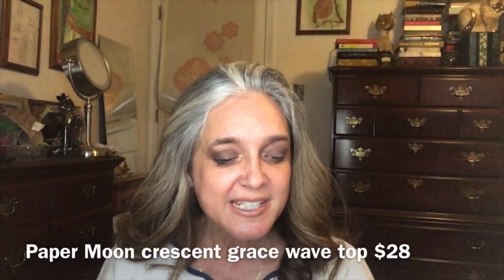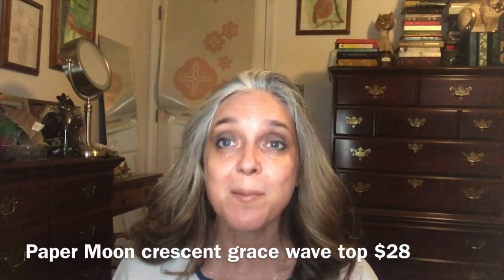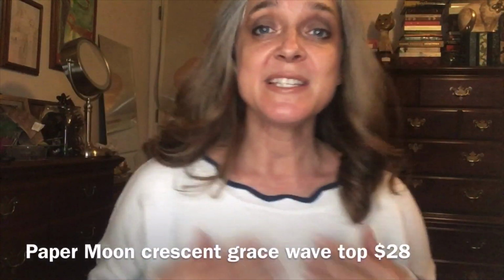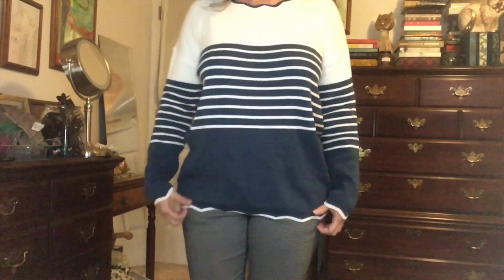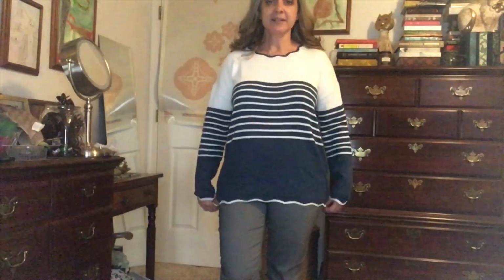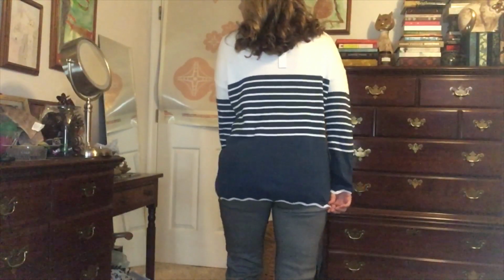Alright, the next one is Crescent, the gray suede shaped top in small, blue and ivory. And this is the thin sweater that's $28. So it has the cute scallops on the sleeves and top. And again, it's not showing too much through. It's thick enough. Has the stripes in the middle, the blue. It's pretty long, kind of almost covers the booty.